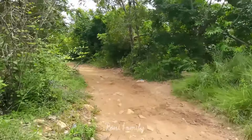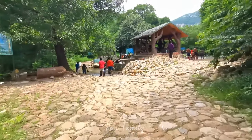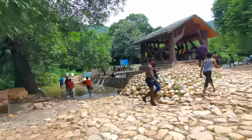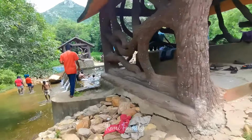Once you go further on the trekking route, you will find a big pool, which is around 4 to 5 feet deep. There you can find a washroom and ladies changing room, so it's apt for families to spend time there. And also I suggest you go early in the morning to avoid crowds in that area.